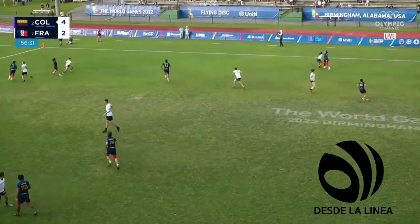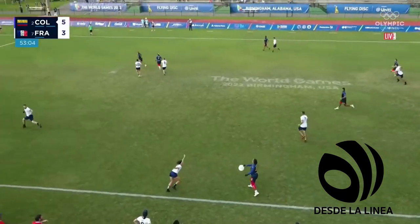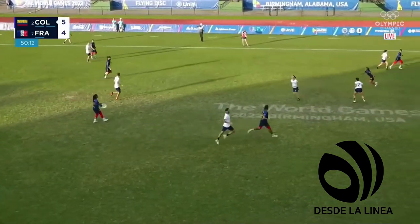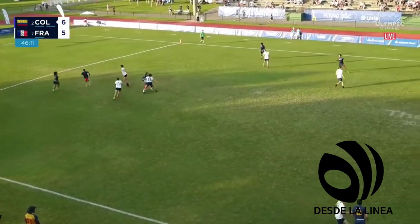Cartagena. Goes to the ever. Cross-field initiation caught from Cartagena. The French keep going the way they have been. Try and take it to 6-6.